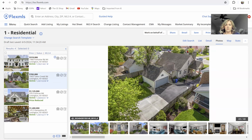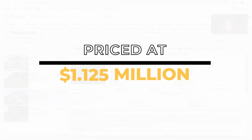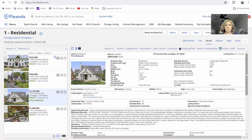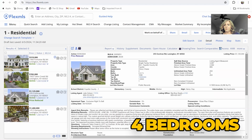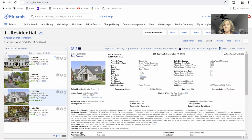Now here we are. This one is a little more expensive. So this house is priced at $1.125 million. Now it's been on the market for about 4 weeks. It's a 4-bedroom, 3.5 bath. It is 3,487 square feet. About 900 square feet of this is in the basement. So let's look at some of these pictures.